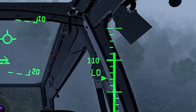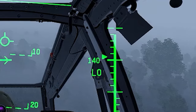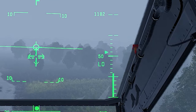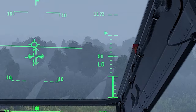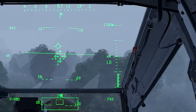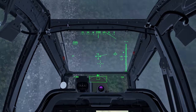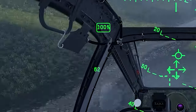Now, you might have noticed that there is a tiny arrow next to the altitude indicator. This is your vertical speed indicator. It shows you how fast or how slow you are losing or gaining altitude. For example, right now I'm losing altitude. Right now I'm gaining altitude. Now I'm losing a lot of altitude. Now I'm gaining a lot of altitude. It's pretty simple and it helps you hover your helicopter. This entire altitude display helps you quite a lot in managing your altitude or your collective pitch in general.